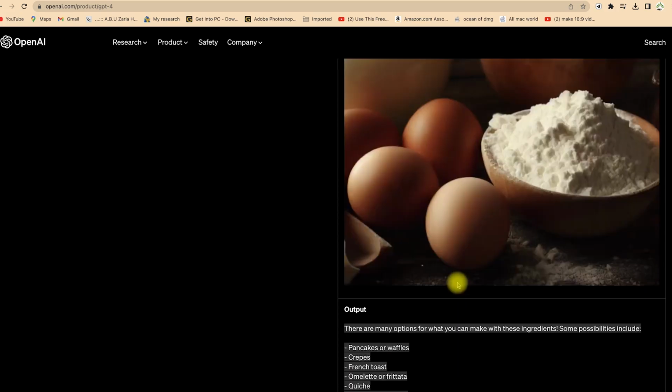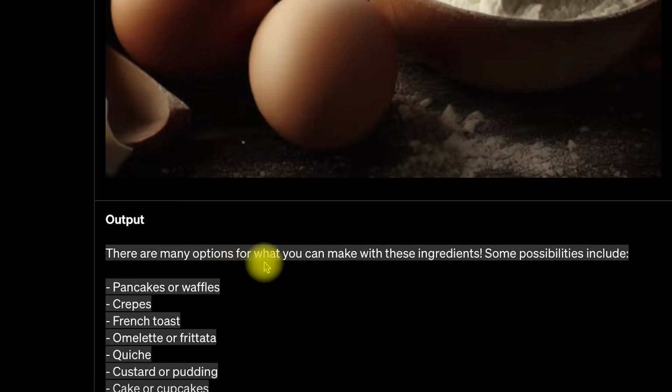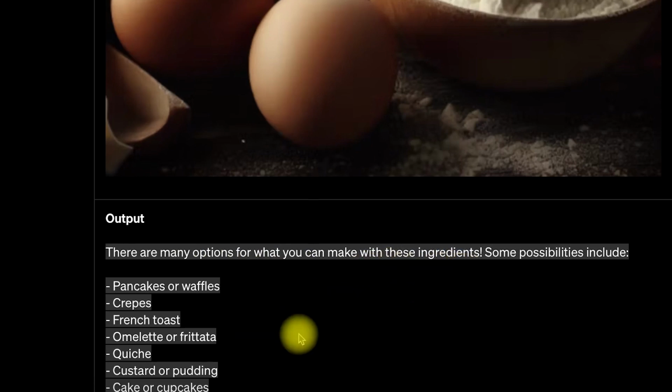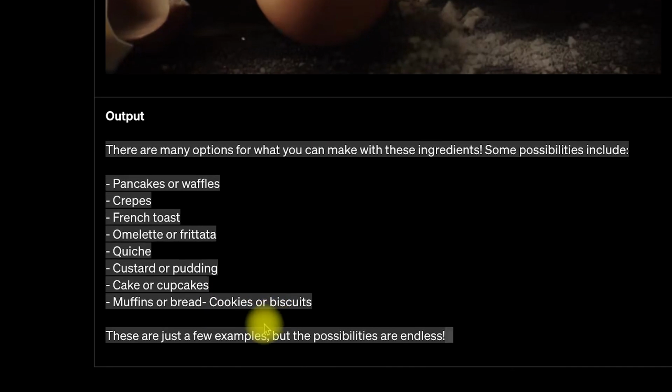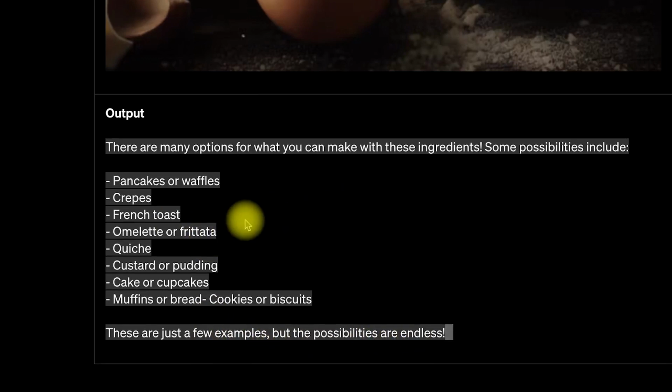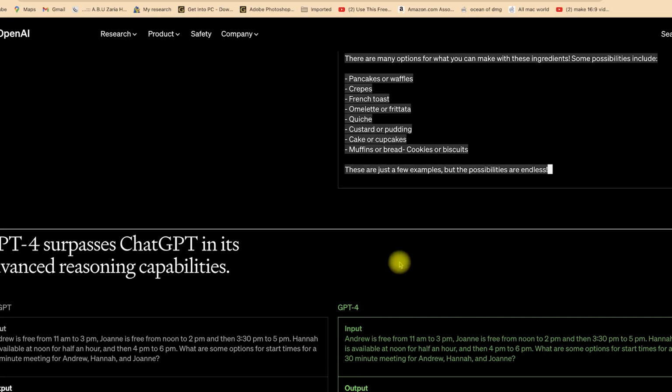Okay, and look at the response, quite fantastic. There are many options of what you can make with these ingredients. Some possibilities include pancakes, crepes, French toast, omelets, frittata, quiche, custard or pudding, cake or cupcakes, and a lot of other things. Now you can prompt it to give you the details of what you can do based on this very selection. These are just a few examples, but the possibilities are endless. So to show you the power of GPT-4, it can give you more.